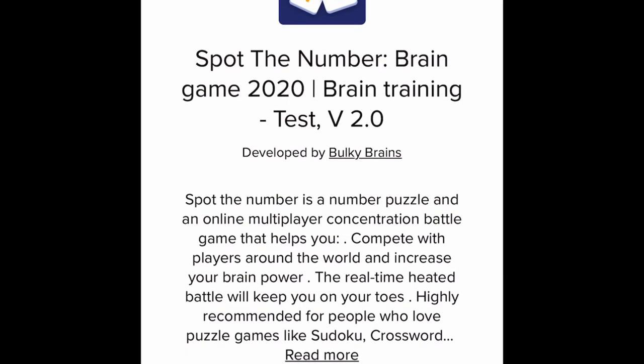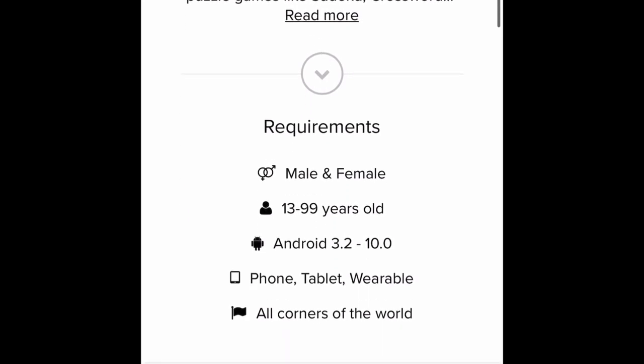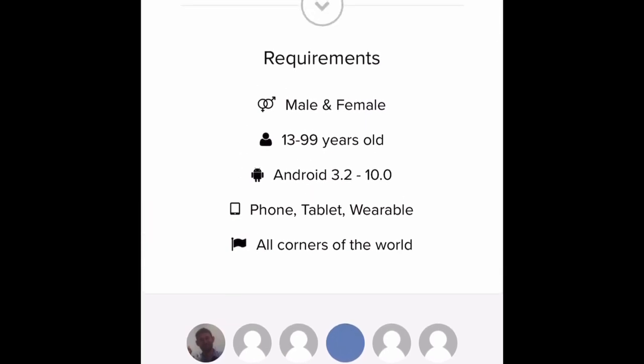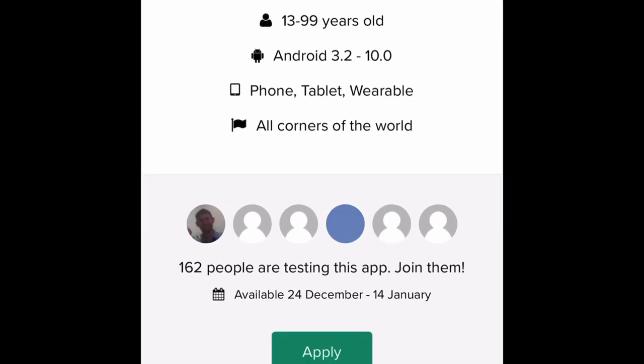And it basically tells you the name of this game and how the game works, because you're going to be actually playing the game. And here are the requirements. You have to be a male or female. You have to be 13 to 99 years old. You have to have an Android 3.2 all the way up to 10.0. And you can use it on a phone, tablet, or wearable. And it's available all around the world. So no matter where you live, you'll be able to test this app.